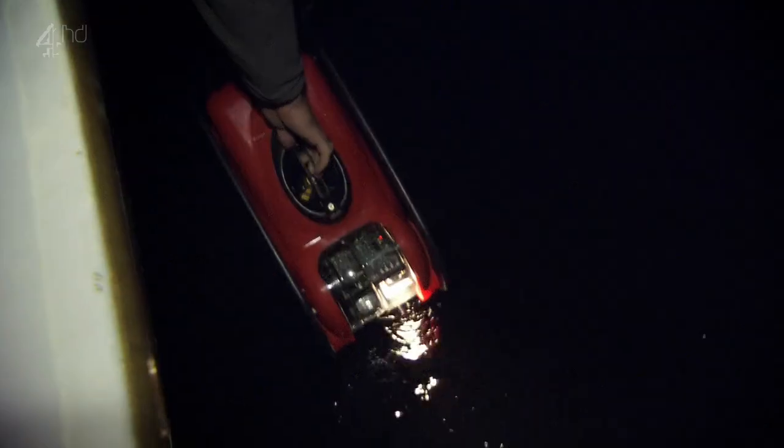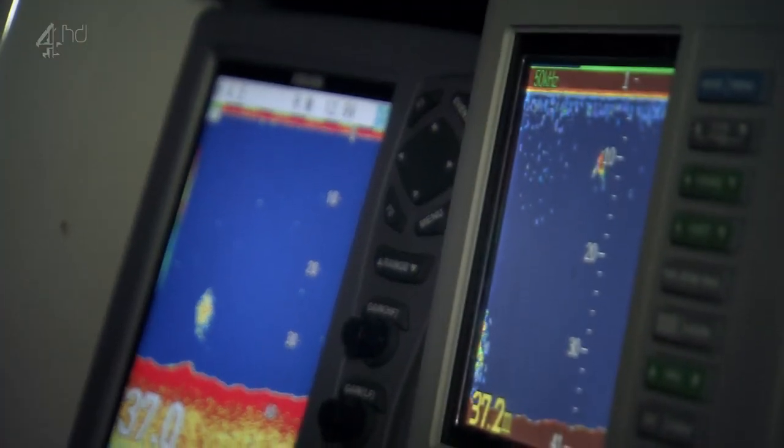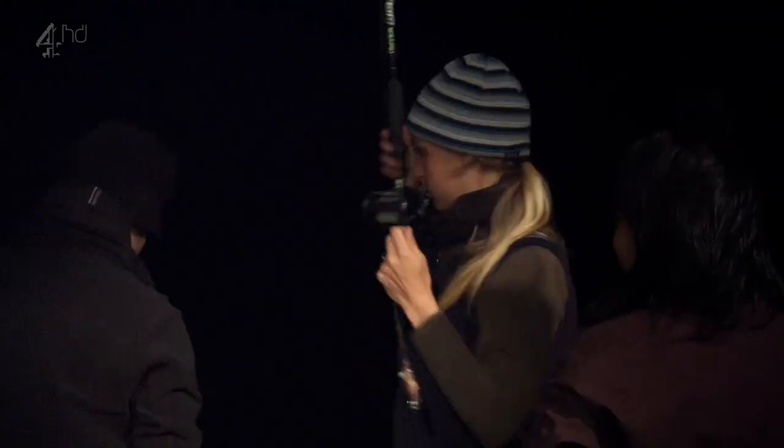of about 10 metres. We're going to put the ROV, the remote-operated vehicle we've got out there with all the lights on it, in the water, and hopefully just above the scattering layer of krill and small fish, we're going to find our squid. Now, that's the grand plan anyway. We're also going to throw out everything else we've got. We've got nets, we've got jigs, we've got light traps, everything we can to try and get you your squid.